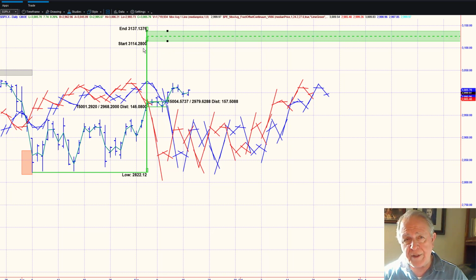range of 31.1428 to 31.3714 on the S&P cash. Those are the prices we're waiting for. Are we guaranteed they'll get there? No. There's never any guarantees in the stock market. But these projections are as effective as anything I've ever seen in terms of being able to give you price projections. So that's what we're looking for.